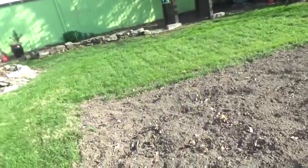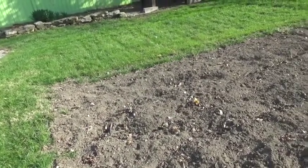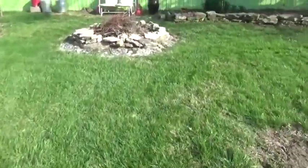And probably going to be reclaiming more of this garden back here with grass. About another 3 feet coming this way. We just don't use it since we put this in back here.